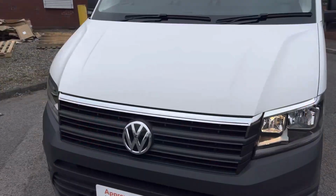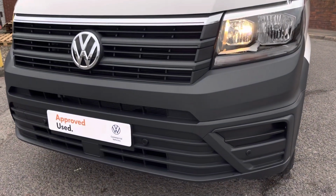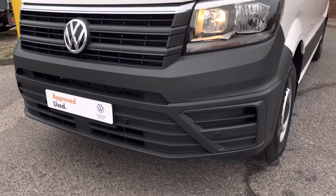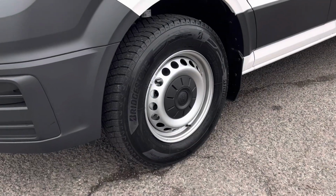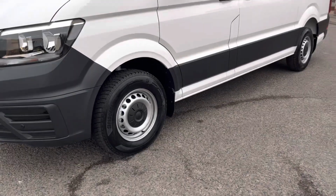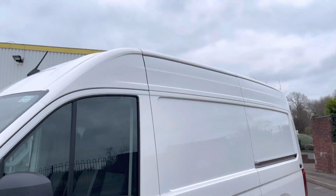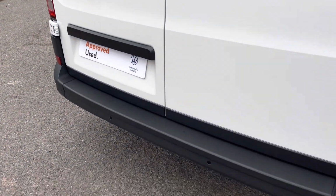This Crafter is finished in the classic candy white colour, and across the front of the vehicle it comes with some front parking sensors built into the front bumper. The van sits on the 16-inch silver steel wheels and comes with a full-size steel spare. The van also comes with a high roof, painted in the body colour candy white.